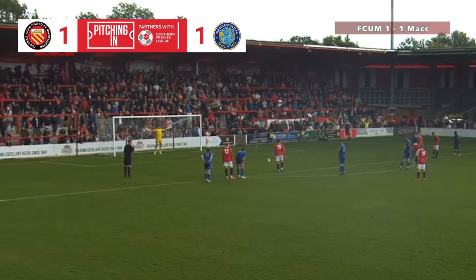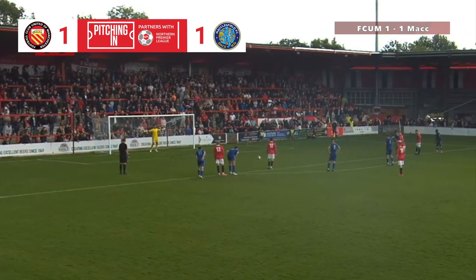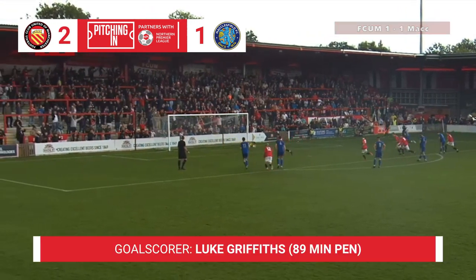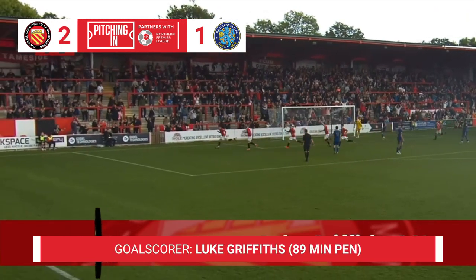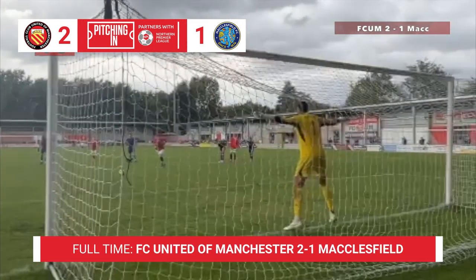We have just under 2 minutes, and there will be plenty of added after this. Griffiths, can he convert? It's 1-1. Griffiths to get FC the lead. Here he comes. And he scores! He sends the keeper the wrong way. It's a perfect penalty.